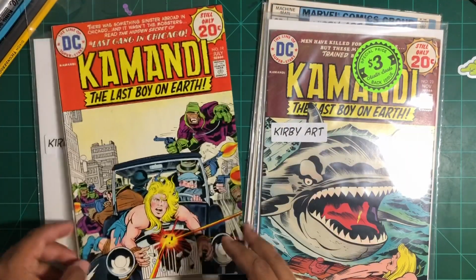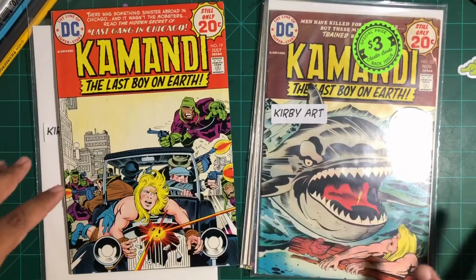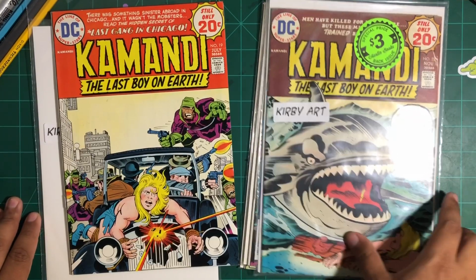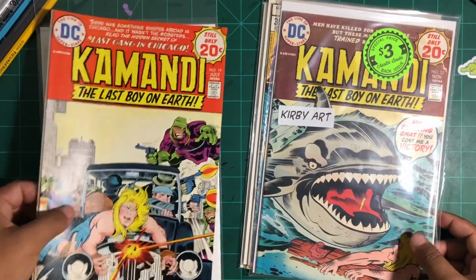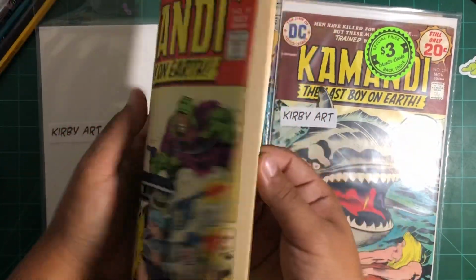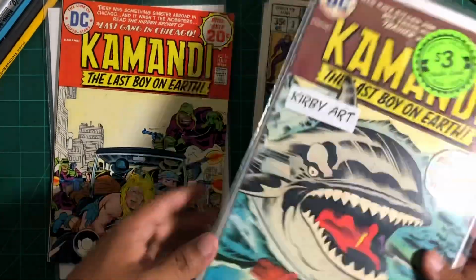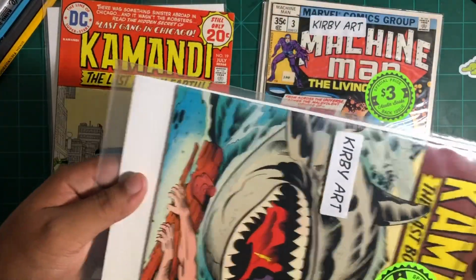With the Fantastic Four comics, Kirby could let loose in certain issues, but more or less he did have to pull it back a little bit. But with the comics like Kamandi and then later on Machine Man and Devil Dinosaur, he really was truly able to just go all out and do whatever he wanted.